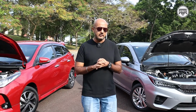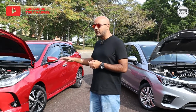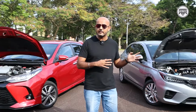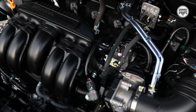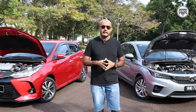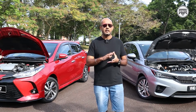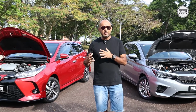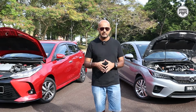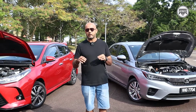Now we move on to the engines. Both cars are powered by 1.5-litre engines. The Toyota comes with its own iconic dual VVT-i technology, whereas the City comes with Honda's also iconic VTEC technology. In terms of gearbox, both these cars are mated to a CVT gearbox. Not my favourite. I find continuous variable transmissions to be very draggy, very droney. They make a lot of noise, but they don't get you anywhere very fast. But that's beside the point, I guess, because both these cars are not actually about power, they're about fuel economy.